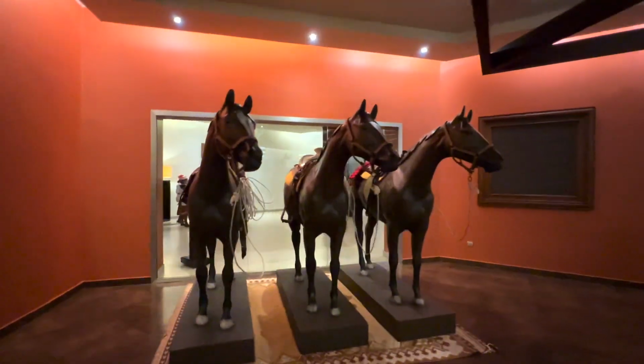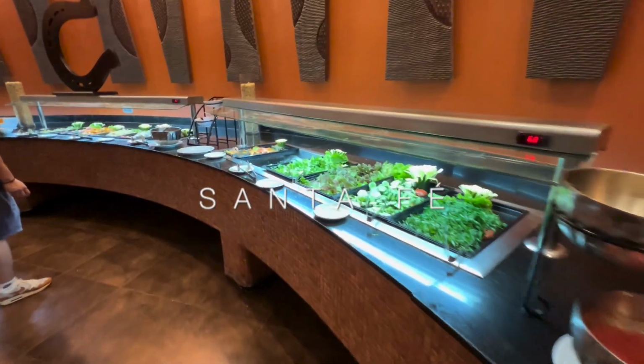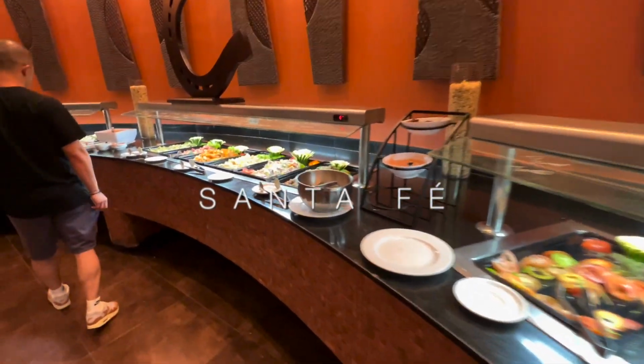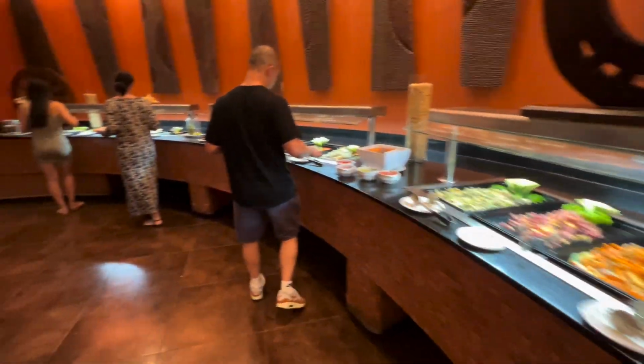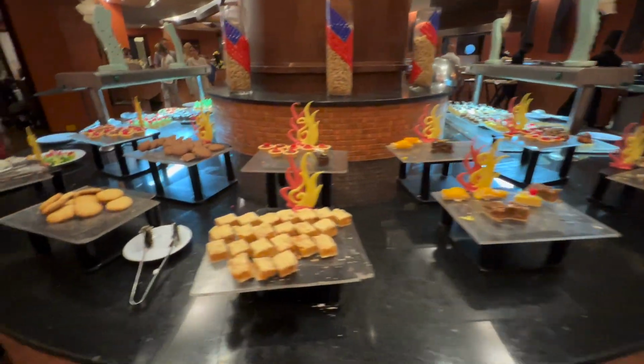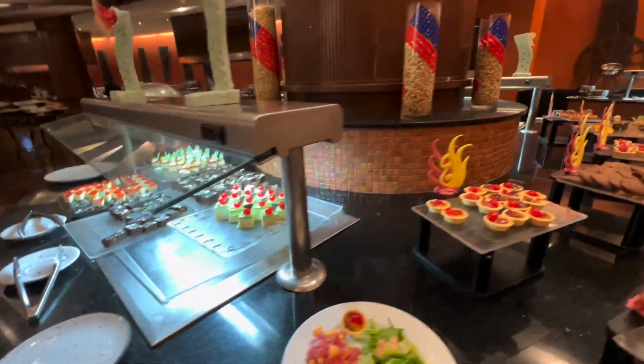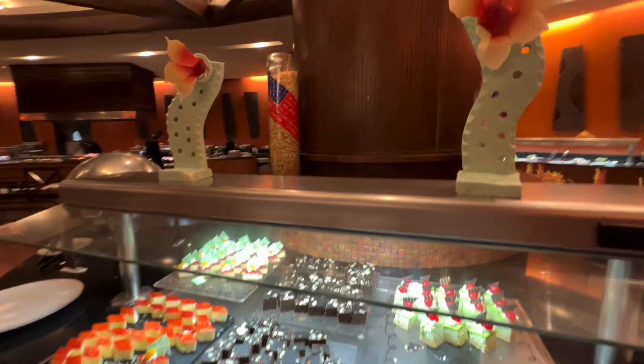Oh my god, but y'all, let me tell you about Santa Fe. It was not a good experience. It took us like 30 to 40 minutes to get seated, and these were reservations that we made, by the way. It took that long. It starts off with an appetizer buffet, and then there's a dessert buffet that I'm showing you right here. They take your order. You get an option of soup.